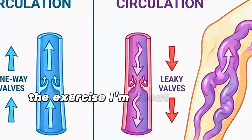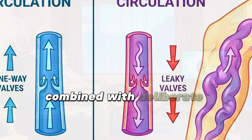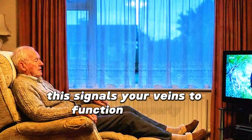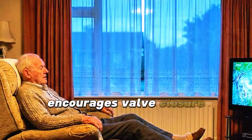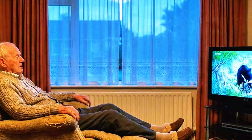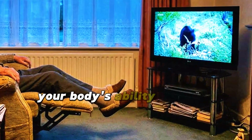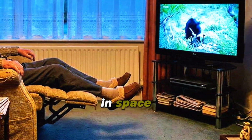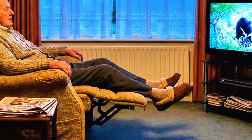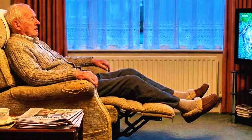The exercise I'm about to show you focuses specifically on controlled ankle movement combined with deliberate muscle engagement. This signals your veins to function properly, encourages valve closure, and improves the elasticity of vessel walls over time. Importantly, it also improves proprioception, your body's ability to sense where your feet are in space, which is essential for balance and fall prevention.